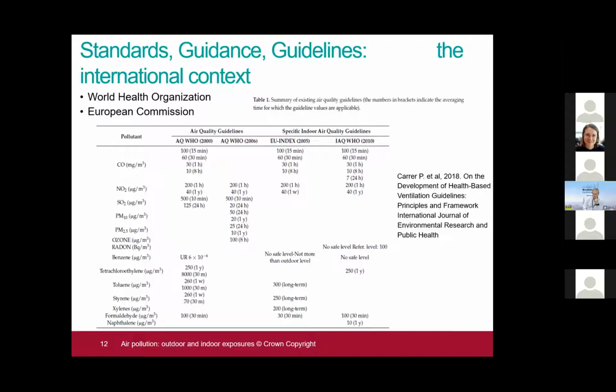In a few days, on the 22nd of September, WHO will publish the updated guideline values. So we're waiting for that. Next slide, please.